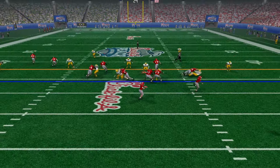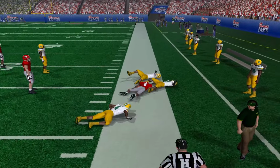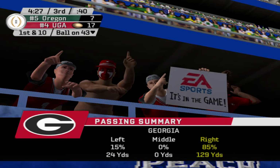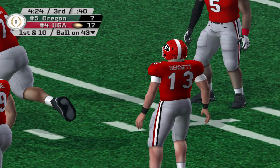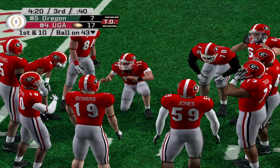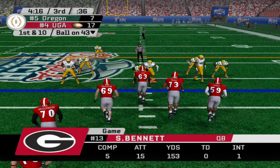Georgia lines up in a shotgun set. Throws. And it's caught. And now he's got room to run. And they push him out. Nice decision by the quarterback. Not only was it good decision making, but the offensive line protected just long enough for him to find his target. And when you combine the two, it'll be a first down 9 out of 10 times. It's first and 10. Ball on the 43.